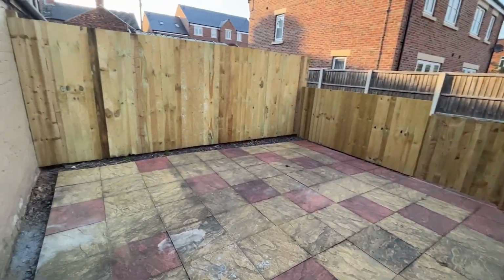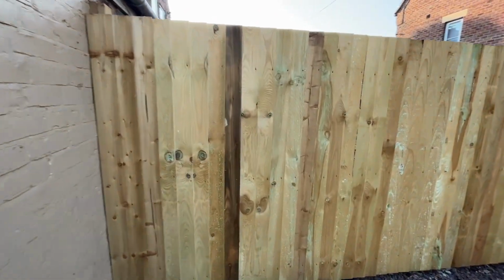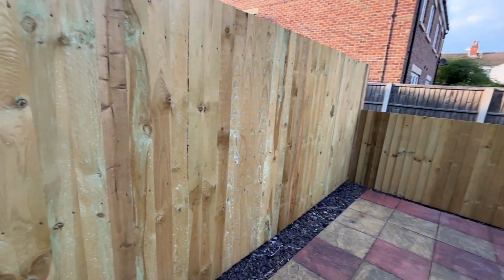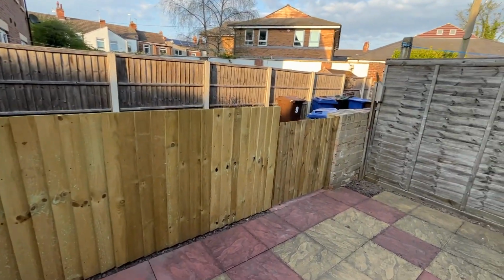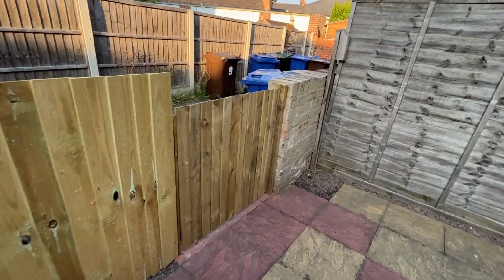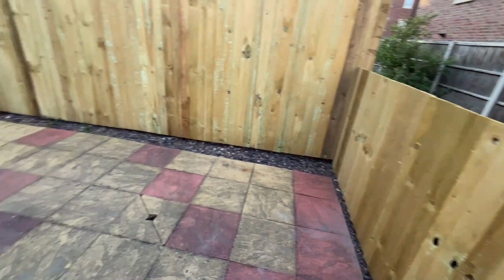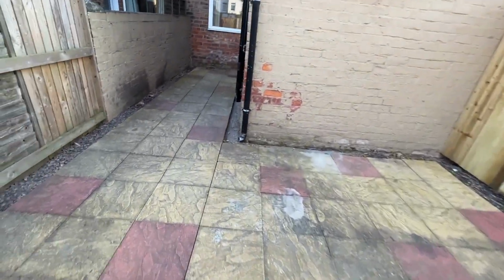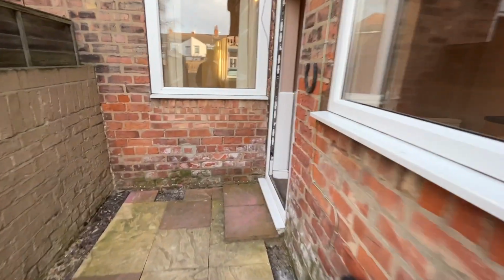We've got the new fence that my dad put up. So it's the feather edge boarding the whole way around, and then it drops down a little bit here to the back alleyway. And then we have a gate which opens outwards, and the bins just sit at the other side of the fence, but I'm not going to show you them because they show you which council I'm with and what the property number is, so that wouldn't be too wise of me, would it?